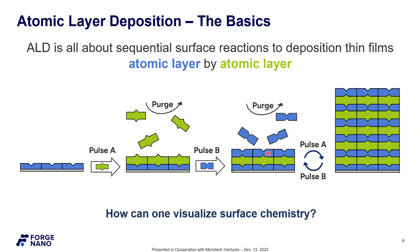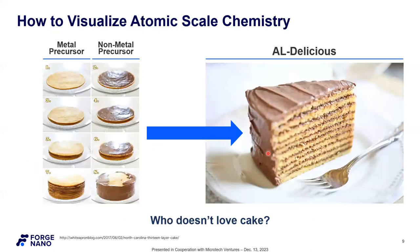But before we talk about the nitty-gritty surface chemistry, I want to give people an analogy that might be helpful if they're not familiar with chemistry or comfortable with the Lego blocks. And I like food. I love cake. So I like to think about ALD like making a layer cake. On the right side here, we have this beautiful chocolate layer cake, and it has two components. It has cake and it has icing. This is just like ALD, right?